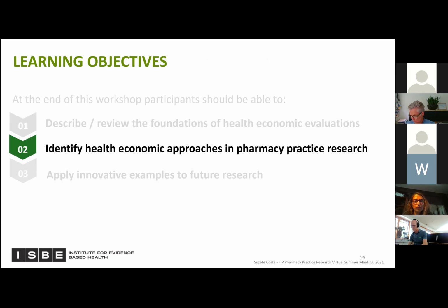So now moving on to the health economic approaches in pharmacy practice. Okay, I've shared some of the foundations. Now I want to share some of the specifics on health economics applied to pharmacy practice research, because there are certain things which are a bit different from the health economic evaluation used during the economic evaluation of medicine for reimbursement. And I found this, and I also would like to share this, because it could be useful also for future research.